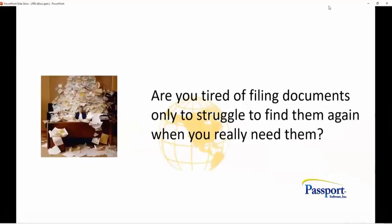Really appreciate it. So we're here to talk today about a brand new product in Passport's version 1208 SQL called eDocs. And the question I start with is, are we all tired of filing documents only to struggle to find them again later? How many times have you gone to the filing cabinet to grab something you filed and it's not there because maybe somebody else grabbed it out of that folder and never put it back, or maybe we filed it in the wrong folder?